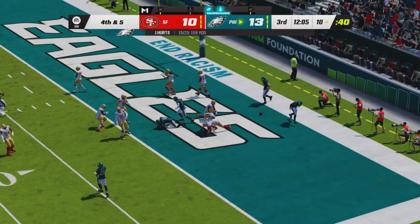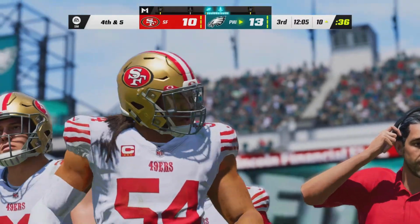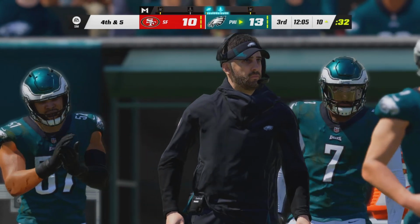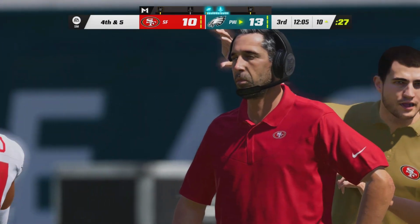A throw there, but that's going to wind up incomplete. And those two just haven't been in sync thus far. They've done a nice job against him, but still, with his talent, you would expect them to have more completions to him in this game.